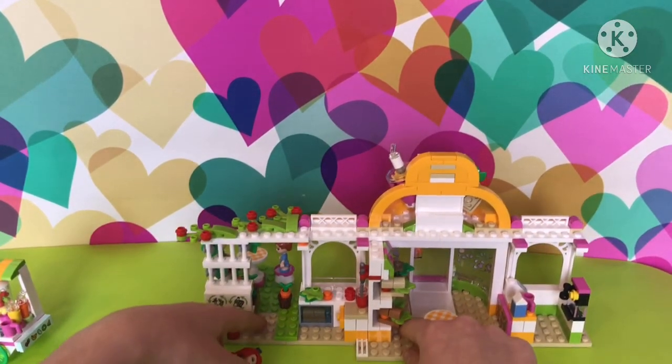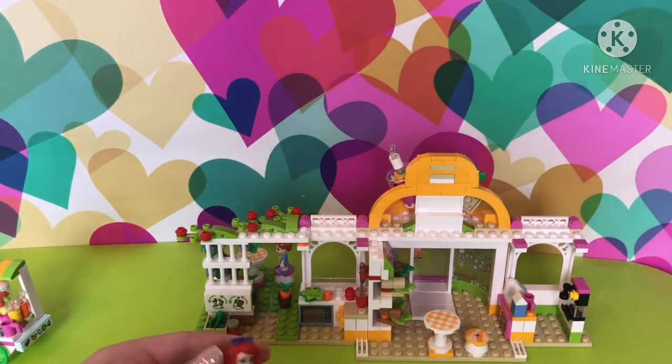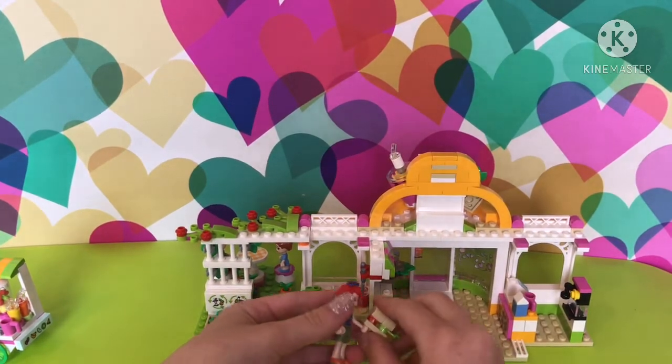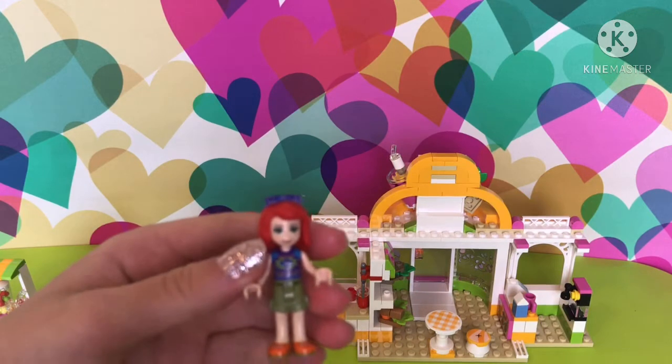I think I'll start off by checking the bread because we do have one. Lettuce tomato sandwich ready. But we only have one more sandwich.